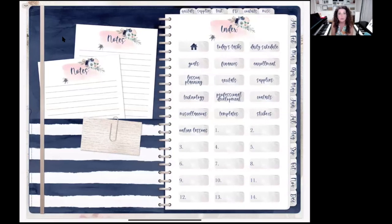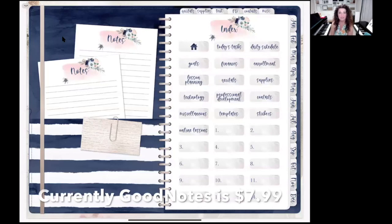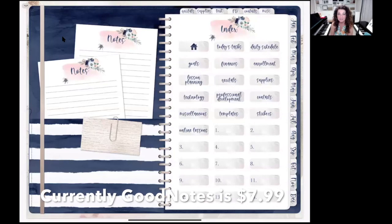Is GoodNotes a free app, or do you pay for it? You pay for it. When I bought mine, I believe it was around $7 or $8. I think it was less than $10. So it was really affordable. And I use it basically as the hub for everything that I do on my iPad. So for me, it was well worth it. A good investment.